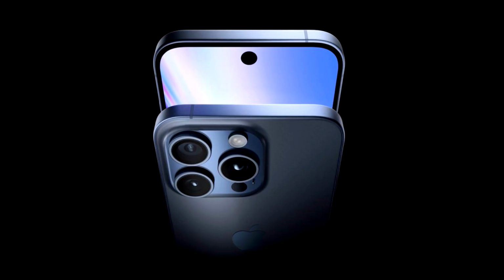iPhone 17 Pro Max to feature a major design change that could attract many users, but will it be enough to boost sales? Apple's iPhone 16 demand is potentially lower than expected as the company has ordered to cut 10 million units from this quarter until the first half of next year.